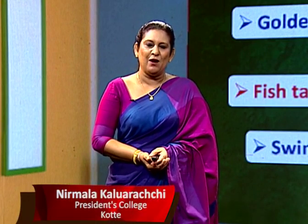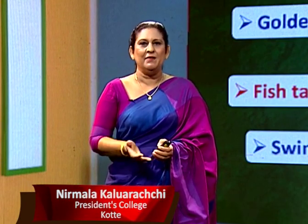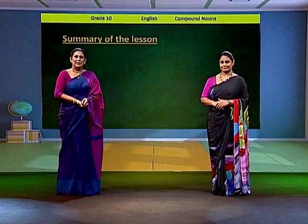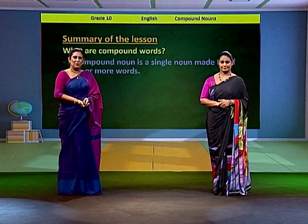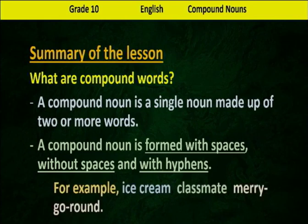And you know, compound nouns consist either of a noun and a verb, a verb and an adjective, an adjective and a verb, like that. There are different forms. So I hope you have learnt many ideas about forming of compound nouns. So we have come to the end of the program today. So let us see what we have discussed so far. We discussed what compound nouns are, and there are three ways of forming compound nouns: with spaces, without spaces, and with hyphens. Hope you got a clear idea of compound nouns.